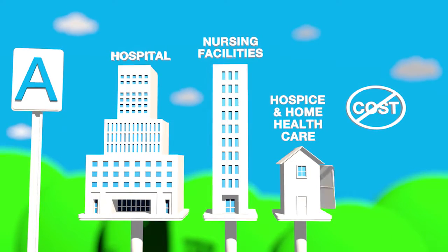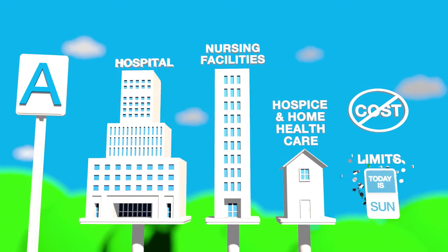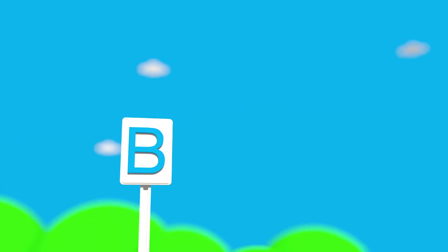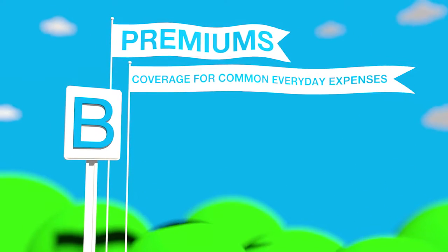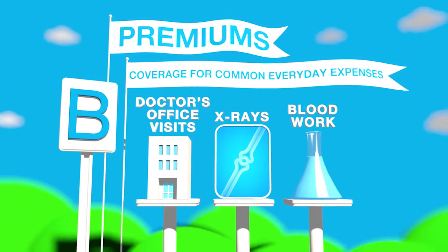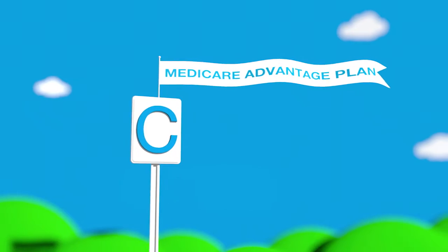It's available to most people at no cost, but it does have limits on the number of days it pays for and requires you to pay a share of the costs. And that can get really expensive. But there are ways to supplement this basic coverage, and we'll get back to that later. Since you'll need more than just hospital coverage, Medicare also offers Part B. You do pay premiums or monthly costs for Part B. It provides coverage for more common everyday expenses, things like doctor's office visits, x-rays, and blood work. However, Part B can also leave you with out-of-pocket expenses because of things like deductibles and co-insurance.